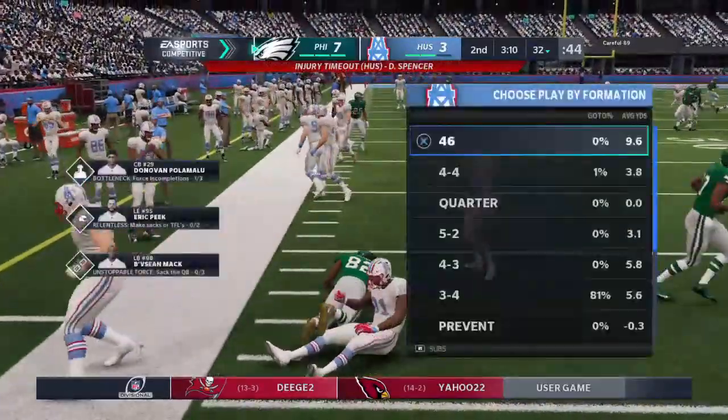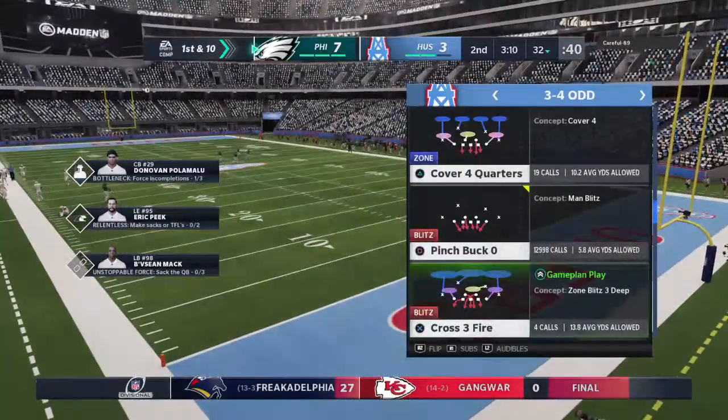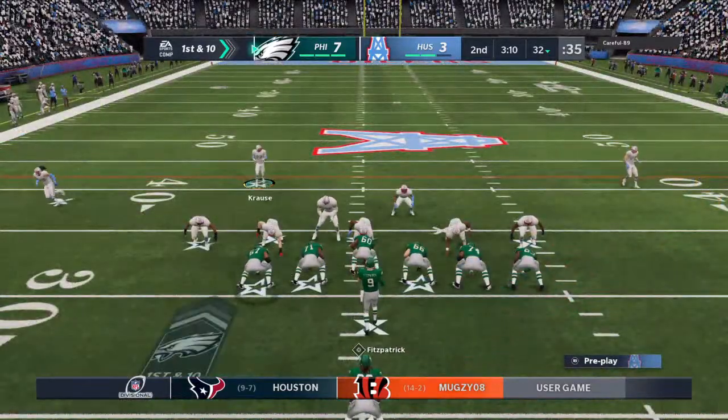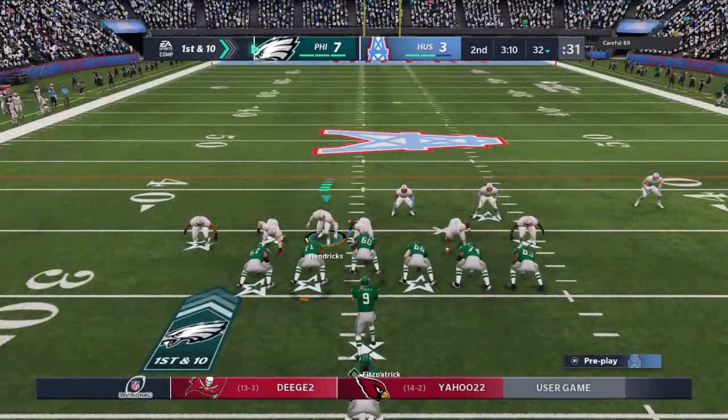51 yards on the punt there. And the Eagles will have it, taking over 1st and 10. And now it looks like we're going to get a timeout here. We've got a man shaken up. We'll check on his status when we get back. From the 32 now, here's 1st and 10.